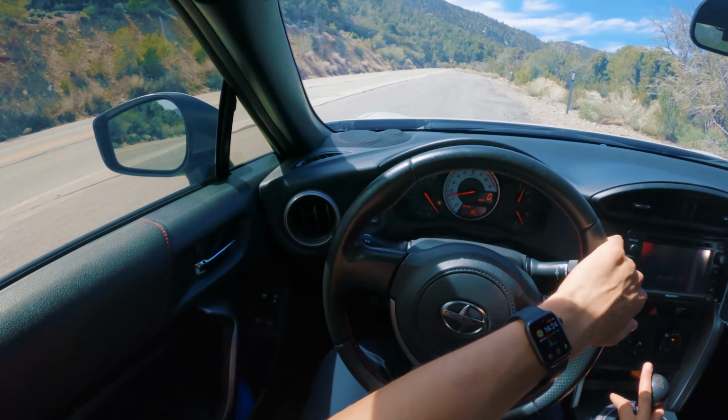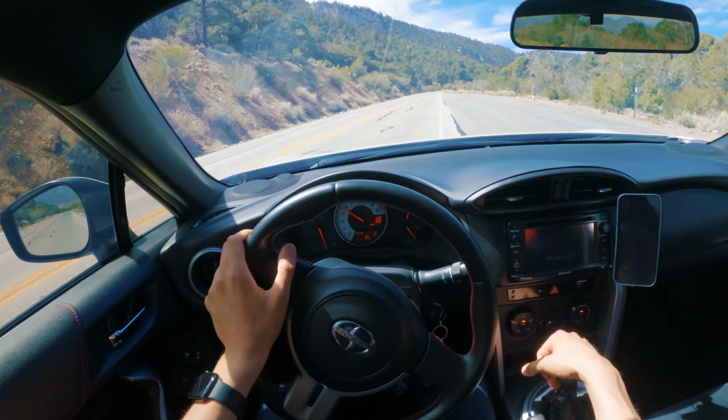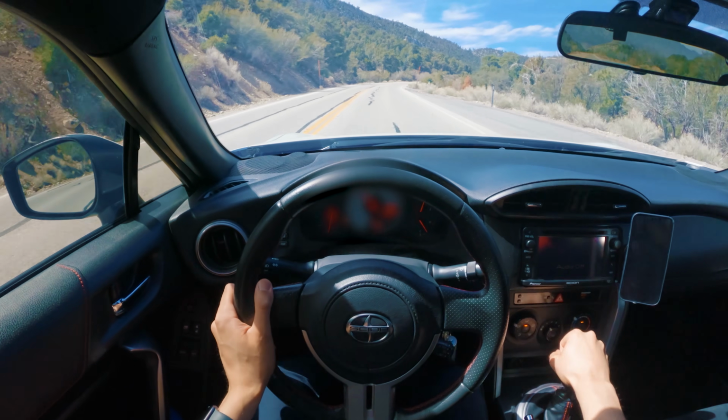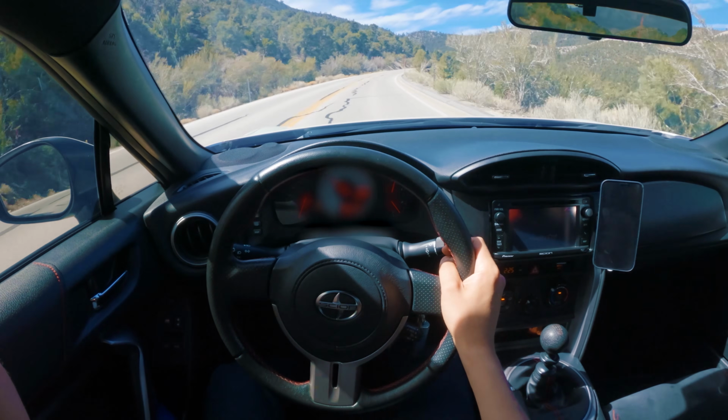All right, welcome to my car. This is a 2013 Scion FR-S. Got it brand new, July of 2013, and I've been driving it ever since. So it's almost 9 years old. We have 80,000 miles on the odometer.